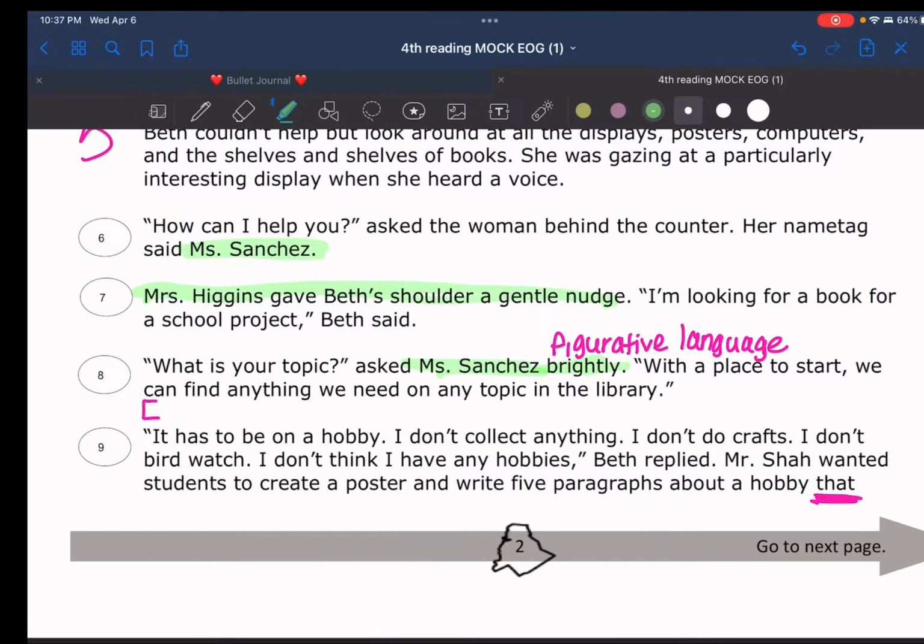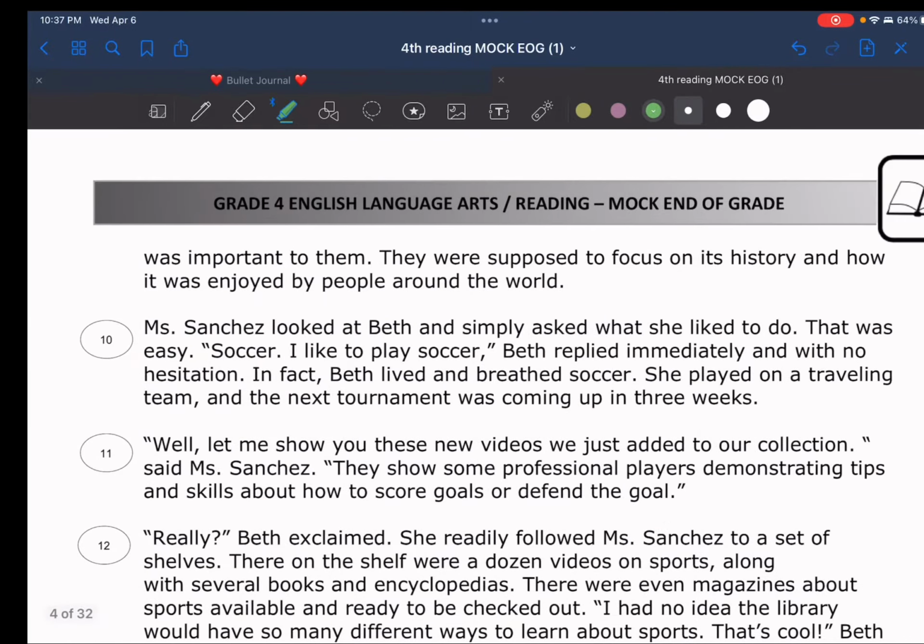like soccer. Mr. Shah wanted students to create a poster and write 5 paragraphs about a hobby that was important to them. They were supposed to focus on its history and how it was enjoyed by people around the world.